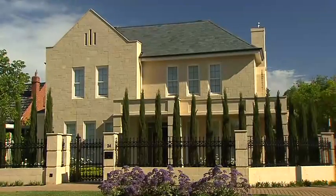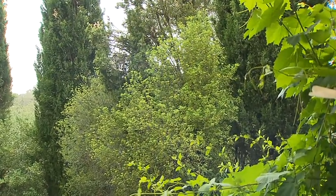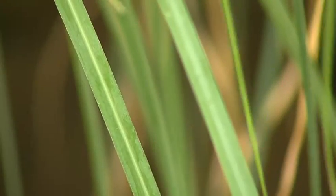And the noughties? Well, we still love the box hedge and Pittostrem Screenmaster, but their demise came in the form of severe drought and consequent water restrictions. In answer, we turned to Mediterranean plants, far better suited to our conditions.